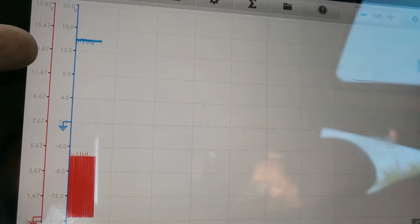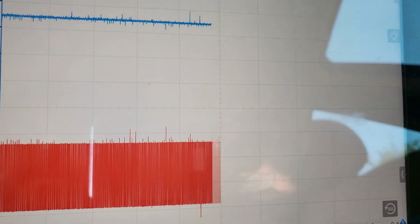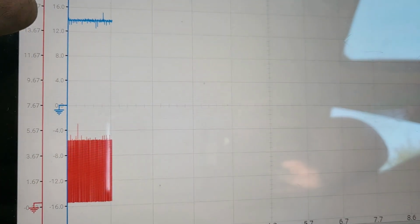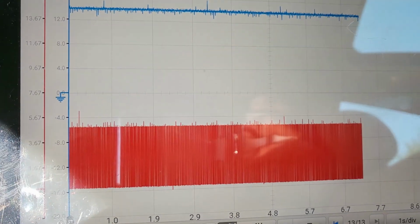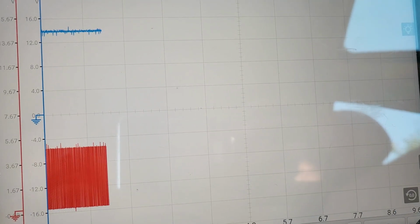All right, I'm monitoring that ground provided by the engine control module, and I'm using the other end on the battery voltage. So right now we're reading battery voltage, and if we have a drop in this one, that means we have a drop in our ground provided by the computer to the CKP.